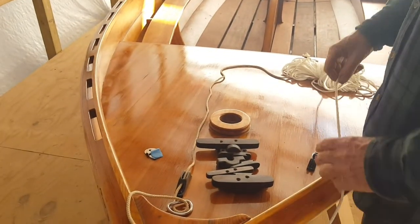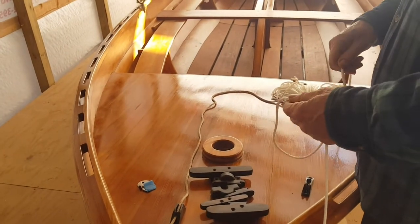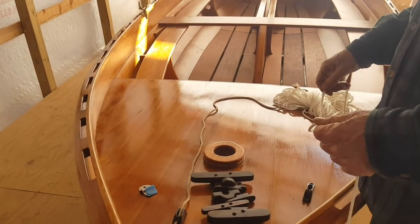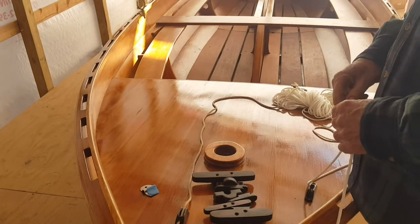How long did you research things before you started building this, or did you just start it? I tried to read about it, because you have to figure out what you want to build. What type?